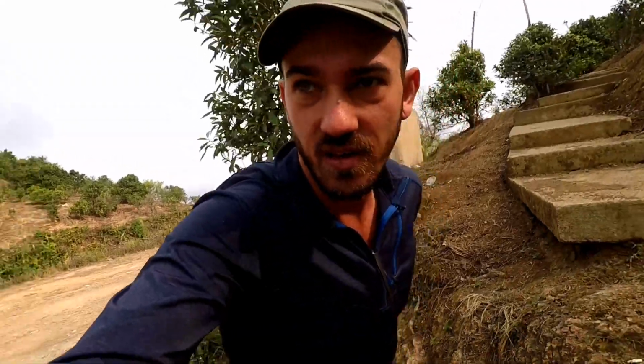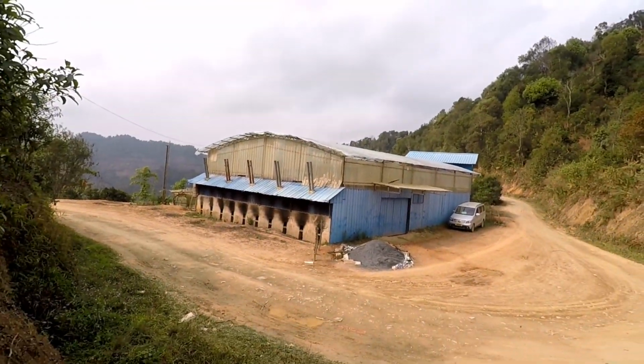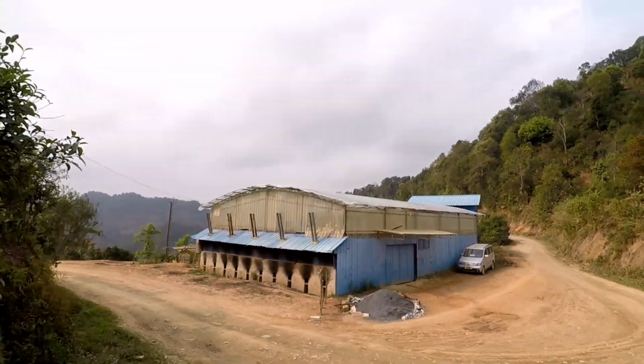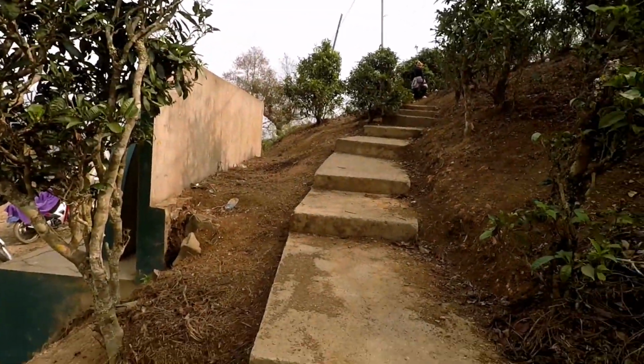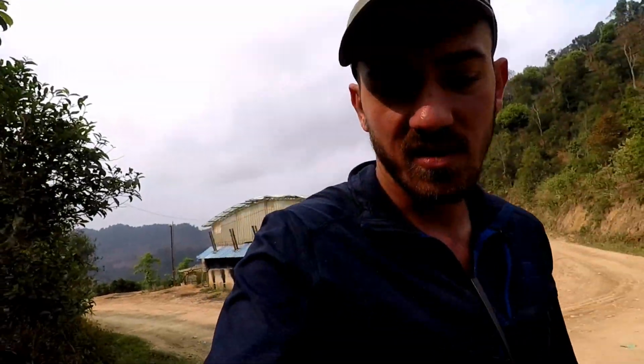There's no information or ticket office or anything here. There's just that sign and this little Chinese drying factory, and then these steps, but they're made out of concrete. Usually it would just be a walking path, but since they're concrete, I assume they're for tourists to walk on. So we're gonna walk through the tea plantation, check it out.